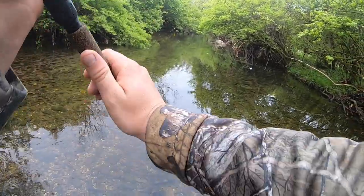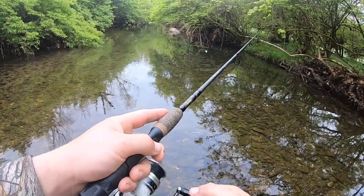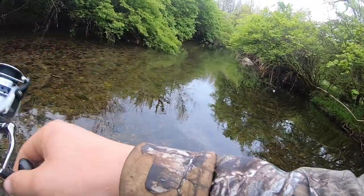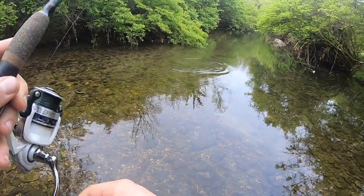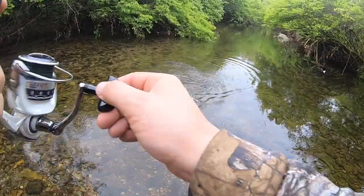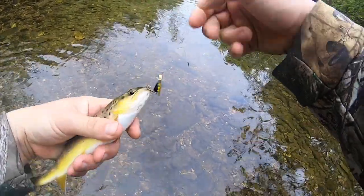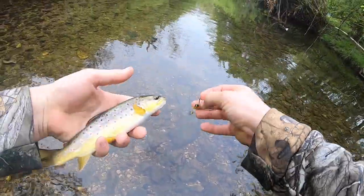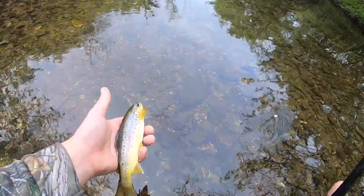I'll bomb it up in there. Boom. Ooh, got him. There we go. Definitely the second biggest of the day. Get him off real quick. Woo, woo. Look at those orange, those red dots. See ya, dude.